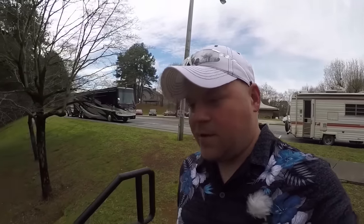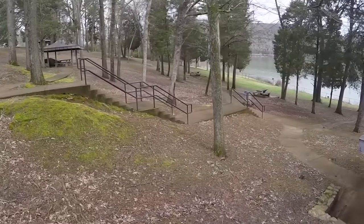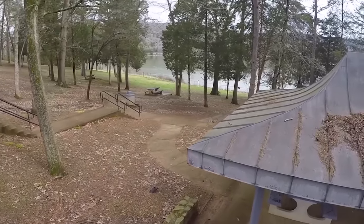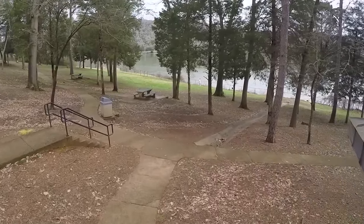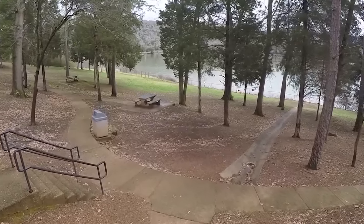Just inside Tennessee is this nice little rest stop welcome center. All of us RVers come in and get to walk down to the, well, this is part of the Tennessee River, but this might be an actual lake part of the Tennessee River. I'll go check it out.